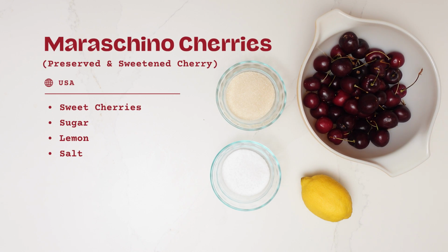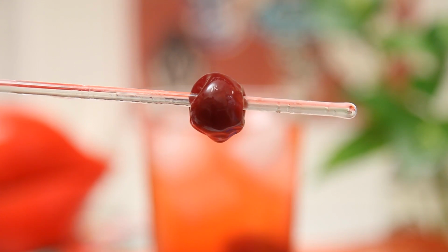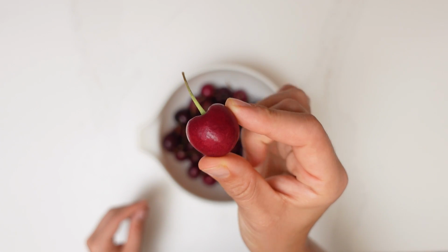Hello Beryl, my name is Becky. I live in Traverse City in America, the cherry capital of the United States. The recipe I'd like to talk to you today is about maraschino cherries. Maraschino cherries is an ingredient that can be added to items such as cola, ginger ale, soda, or mixed beverages.